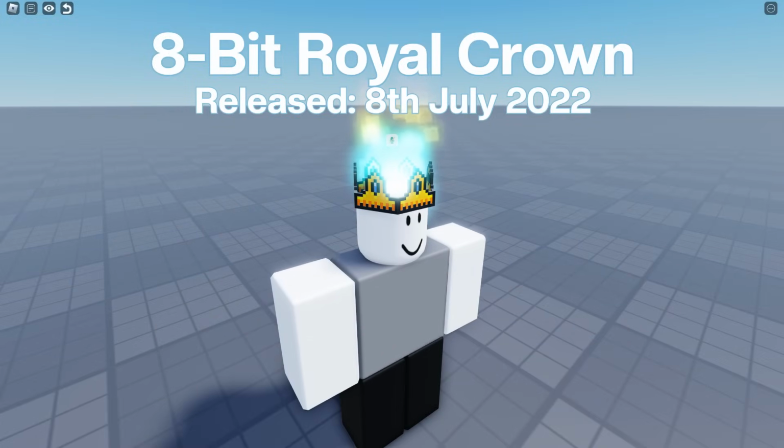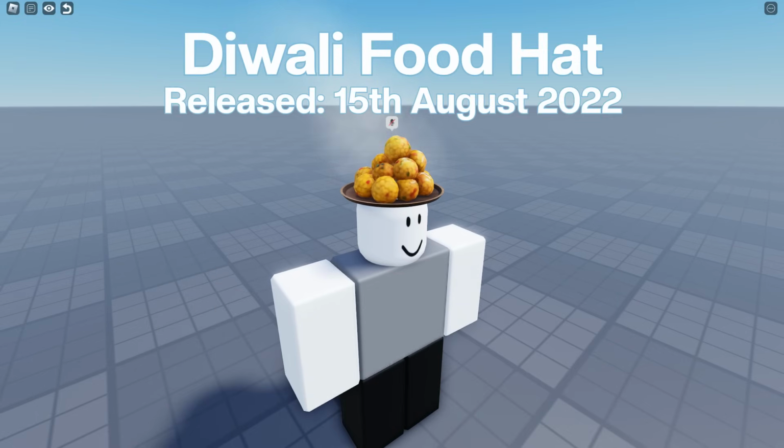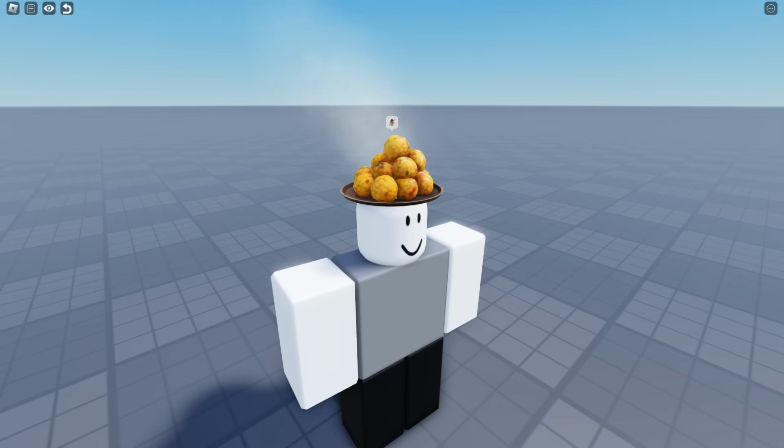The first being 8-bit Royal Crown, which I find to be quite nice, and the effect it produces makes it a great item. If you got it for 300 Robux, you got a steal, as it is so much more than it was before, as it's now a limited item. Next is Diwali Food Hat, which was a free hat that Roblox gave out for a limited time. Honestly, what makes this item so good is again the effect, but also the size of this hat, as it looks like they messed up as it is so small compared to the other three items.